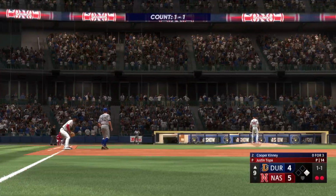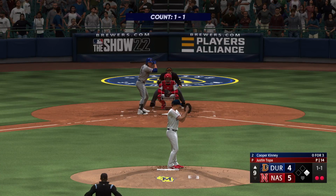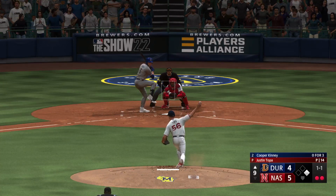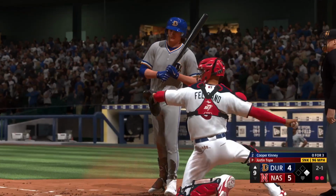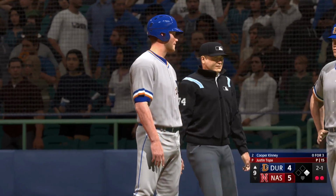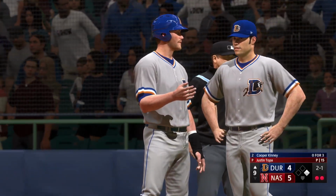So two down now, and here is Cooper Kinney. And the pitch. And that's outside. If you're a base runner, you've got to stay dialed in here. Look for anything in the dirt. Try your best to get into scoring position.